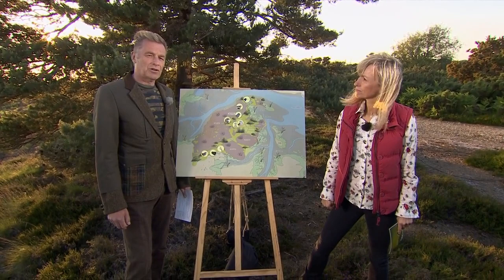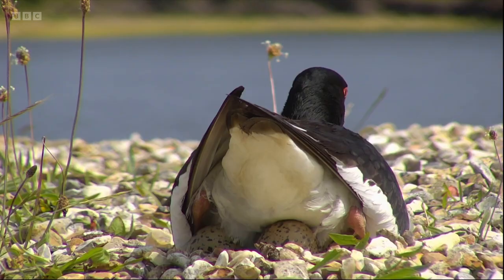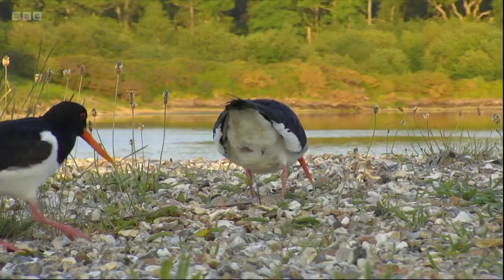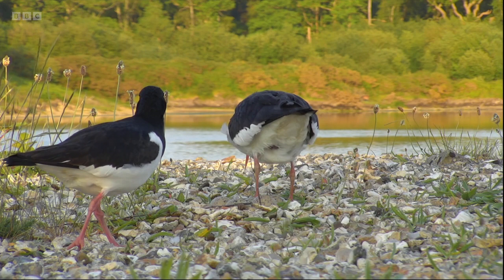Let's take a look at what these oystercatchers have been up to. Now, what we've seen is two birds in attendance, but that's not necessarily, of course, two females, because the males will incubate and brood those eggs as well, and the young when they hatch, I should say. So here they are at nest changeover.